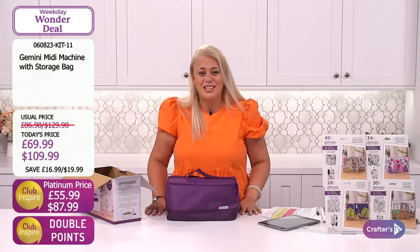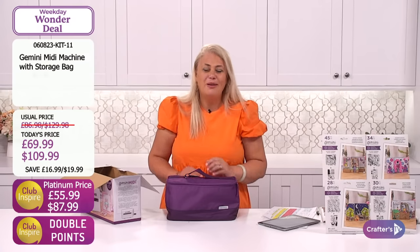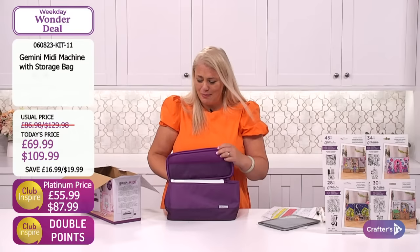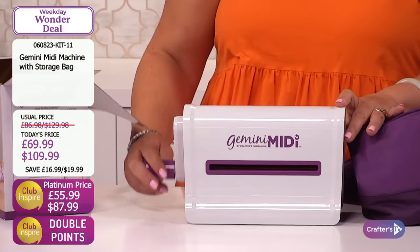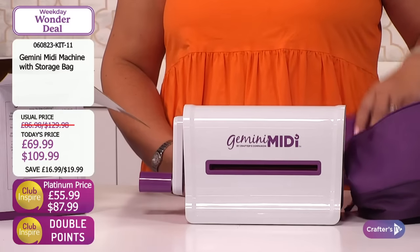The price for this is £69.99, and that's $109.99. Platinum price is $55.99 or $87.99. So you're getting the storage bag as well as the Midi. Great deal. This is a brilliant machine, isn't it, Sara? It is, and basically you're going to buy the Midi today and we're going to give you the storage bag absolutely free. I'm going to be using that actually, Becky, in my next demonstration. You timed that one perfectly. Excellent.